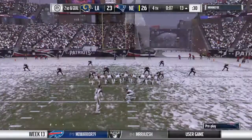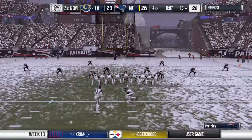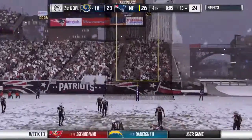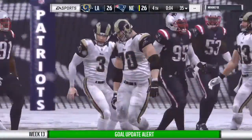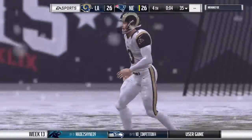On comes Josh Brown for the field goal try. And his kick is good. And they will tie this game here in the final seconds. So a money kick there in the final seconds.